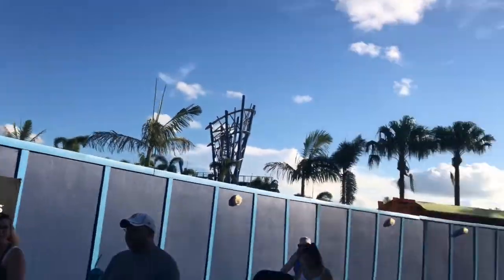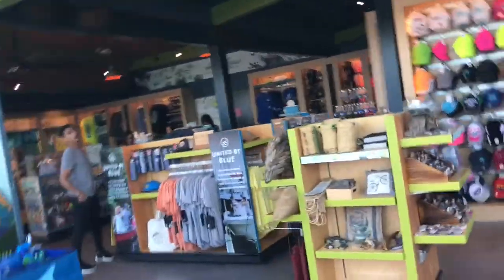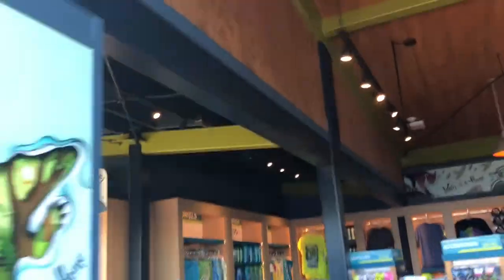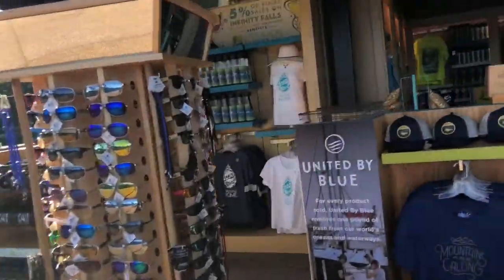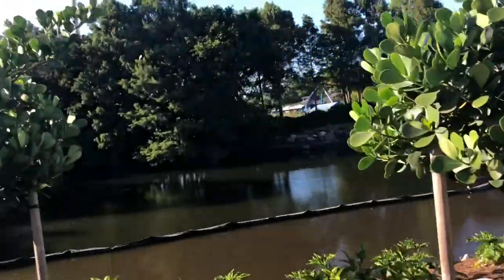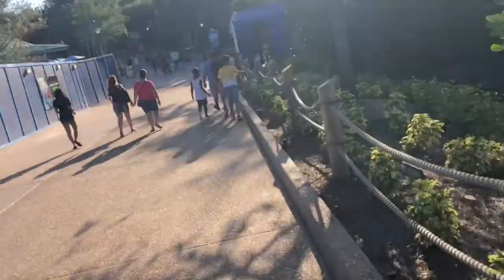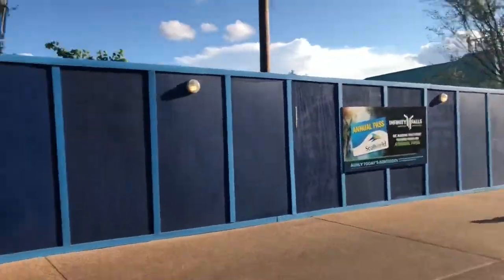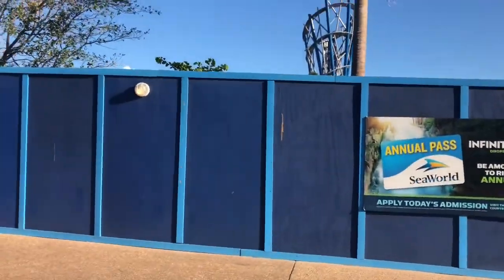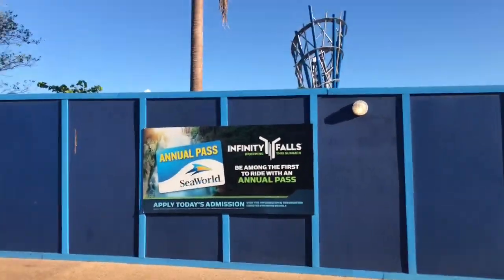But this is one of the coolest things. The gift shop is now open. Whitewater Supply is now open, so you can definitely buy your Infinity Falls souvenirs over here. You wanna check that out? Pretty cool stuff. So yeah, the walls over here are down. It's pretty awesome and makes the area feel a little more open. I wonder if there's a little area where you can see the water testing. I want to find that area.